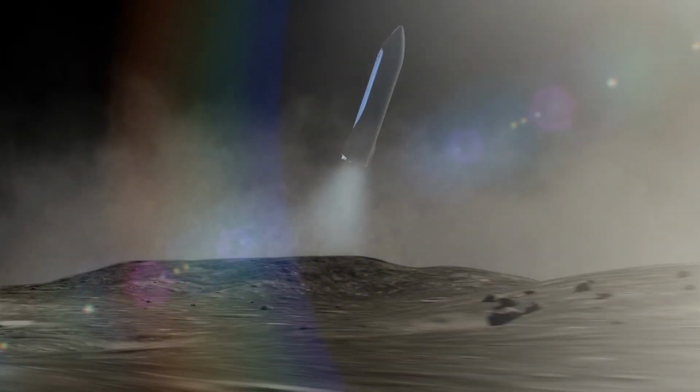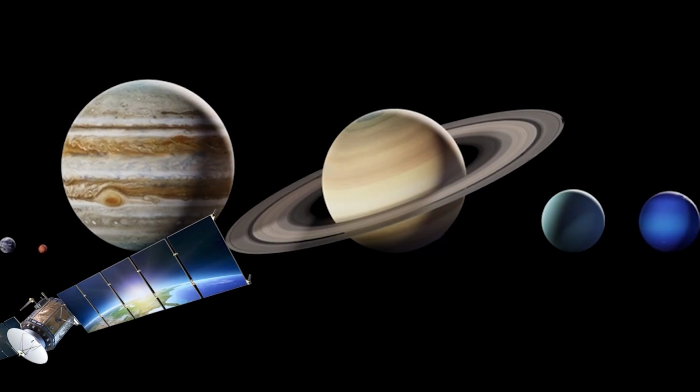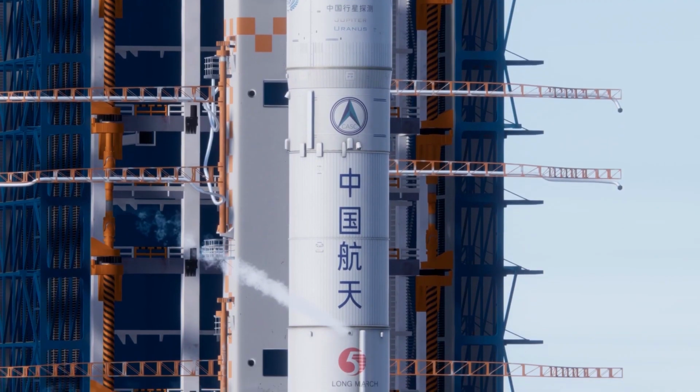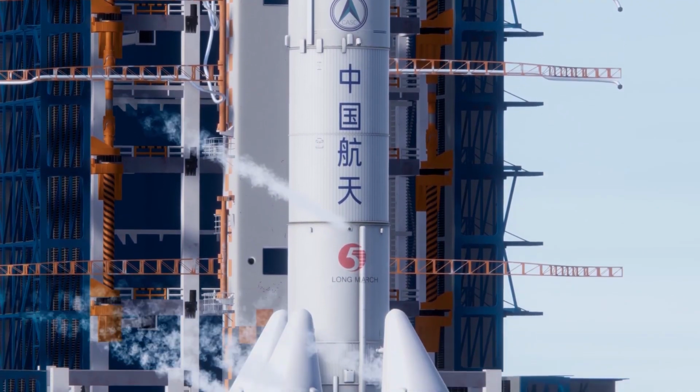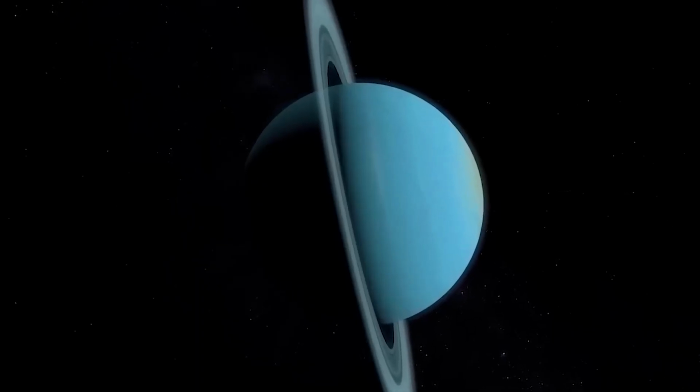With NASA progressively resuming efforts to land humans on the moon and even considering a manned voyage to Mars, these probes to Uranus and Jupiter may appear insignificant. Yet missions like China's Uranus probe are still as vital as they always have been, particularly if we want to comprehend what object damaged Uranus so long ago.